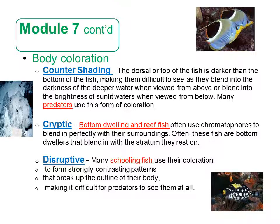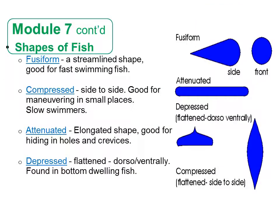Some land animals have this color pattern as well, like zebras. When you watch a lion go to kill a zebra, it never attacks while they're in the herd, right? They always wait till one is cut away from the herd. It's not really so much that they're afraid that the zebras are going to attack them if they're all together. It's because until it's cut out from the herd, it can't really see the head or the tail. It just sees all of the stripes. So that's how disruptive works.